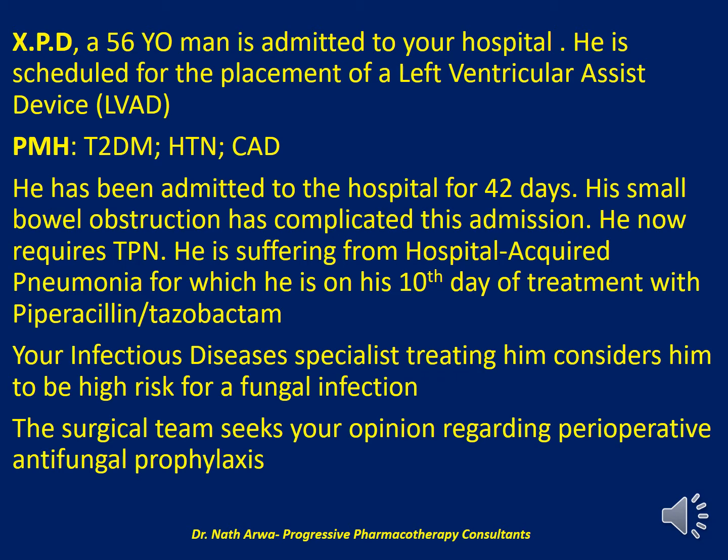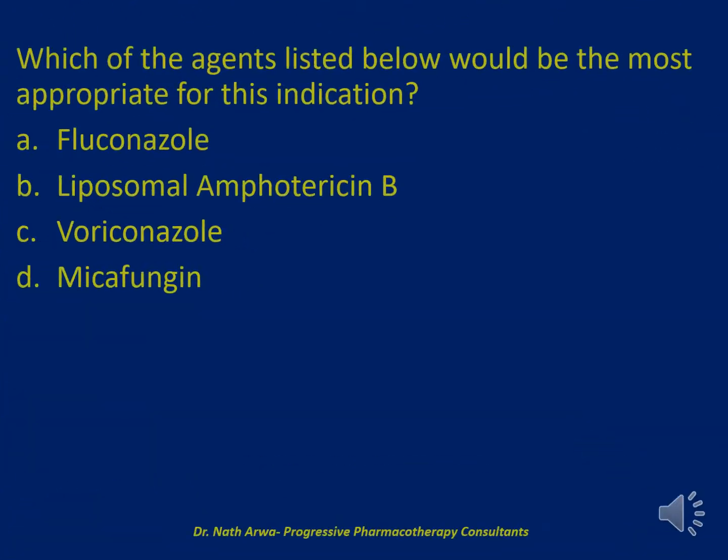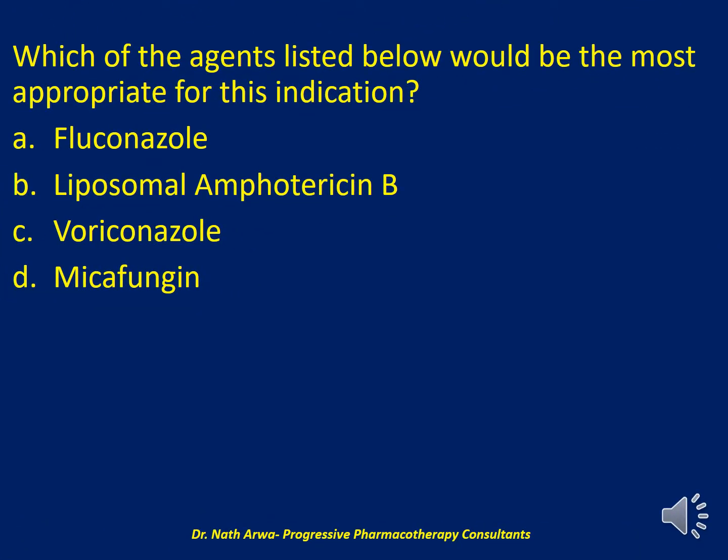Your infectious disease specialist treating Mr. XPD considers him to be high risk for a fungal infection. The surgical team seeks your opinion as a team regarding perioperative antifungal prophylaxis. So my question to you is, which of the agents listed below would be the most appropriate for this indication, for antifungal prophylaxis perioperatively? Is it fluconazole, liposomal amphotericin B, voriconazole, or micafungin? I'll give you 10 seconds to choose the correct answer.